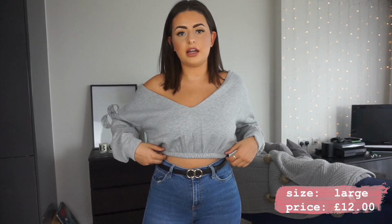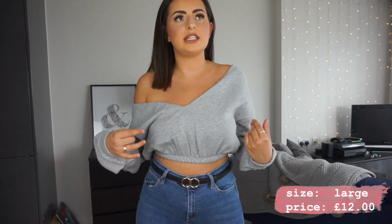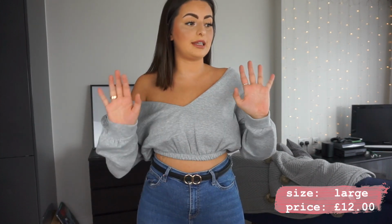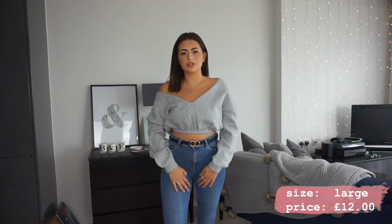It fits perfectly, and I think it definitely helps to flatter your midriff. I'm already thinking about those cozy days right now. I'm just gonna throw this on, throw my joggers on, throw my slippers on, and sit there and just be comfy. So again, this is something that I definitely would pair with these jeans.